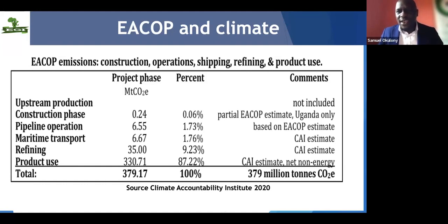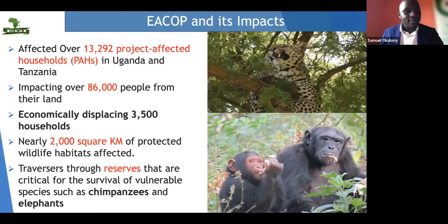We wouldn't want to be adding this into an already stressed climate that we need to be contributing towards reducing or mitigating climate change, especially in Africa, where we do not have enough capacity to adapt to climate change. We should be contributing the solution and asking others to join us. But ECOP alone is not just a climate bomb, but also it affects quite a number of the social and environmental aspects related to the project.